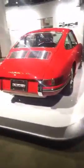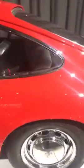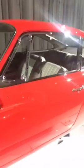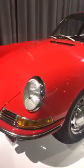And moving along, look at this beauty. This is absolutely spectacular. No crazy turbos hanging out the back, which is okay, but a pristine example of a 1964 901. 140 horsepower, 2.0 liter flat six with a top speed of 131 miles per hour.